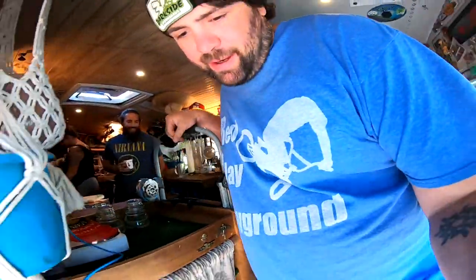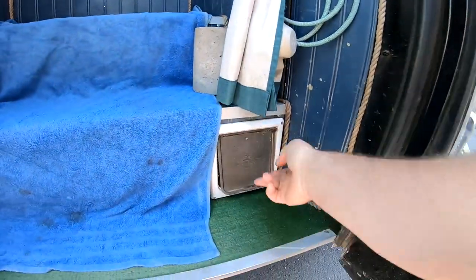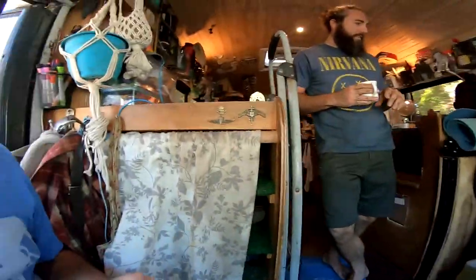So when they say go out, go in, they actually have... It's covered up with a towel. No, it's not. It's right here. There's a cat door dedicated for his convenience. So that's been an interesting one. We've traveled with him for a little bit now, and the cat just comes and goes as it pleases.